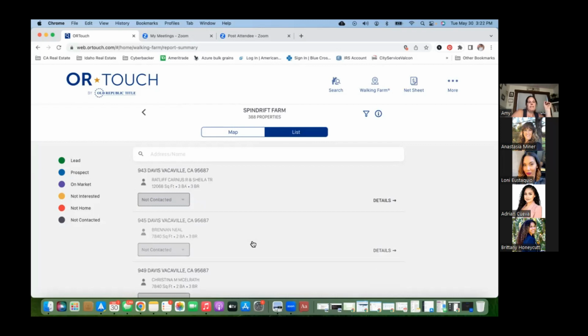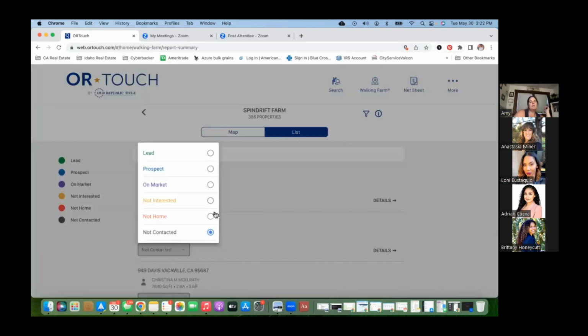Yes, ma'am. Okay. I think it's pretty cool because as you're walking around doing your farm, you can have this pulled up on your phone, going to each one. When they answer the door, you can be like, hi, Mrs. Neal, how are you today? Then you can introduce yourself and then you can log your notes. So were they home, not home? You can be like, oh, they weren't home.